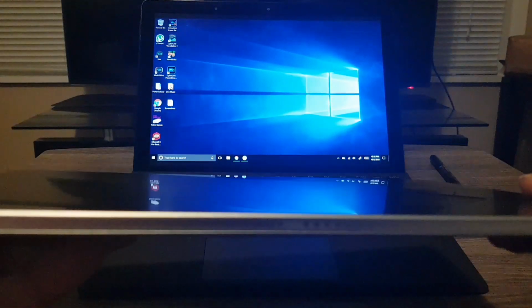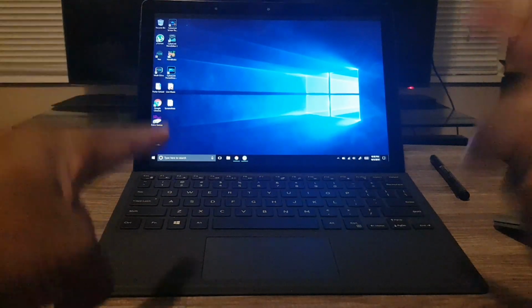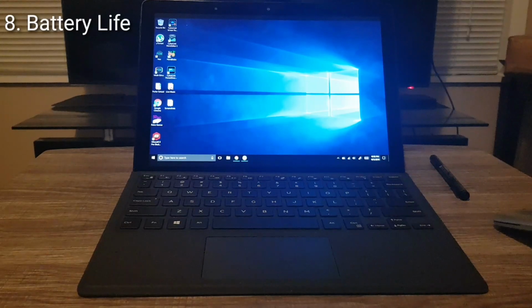You can't put a graphics card in here because this is way too thin. So there's a lot of different things that you got to look for, again, when it comes to buying a computer. And I had to look for all those particular things for me to make a decision for this one. And another thing, this is one of the main things that sell computers and phones: battery life.